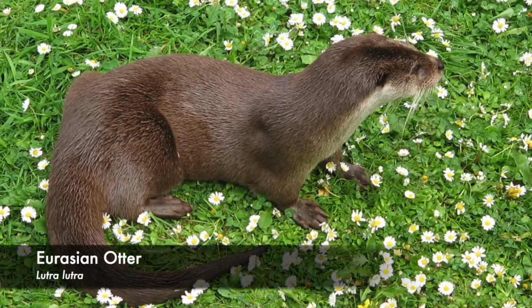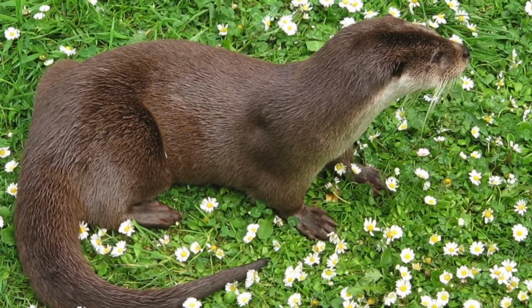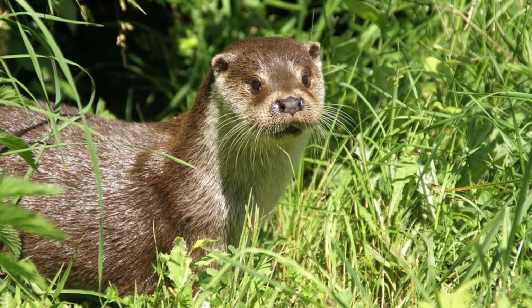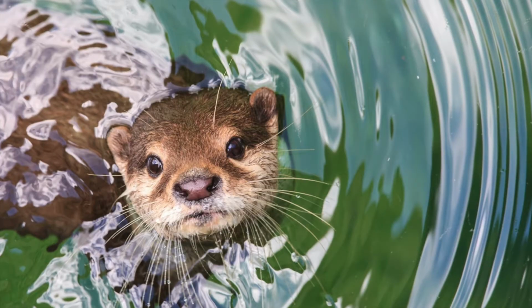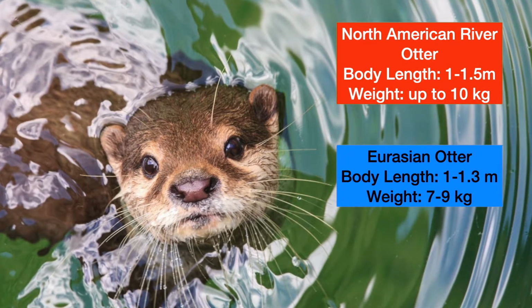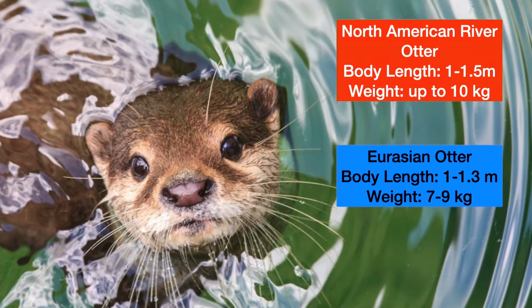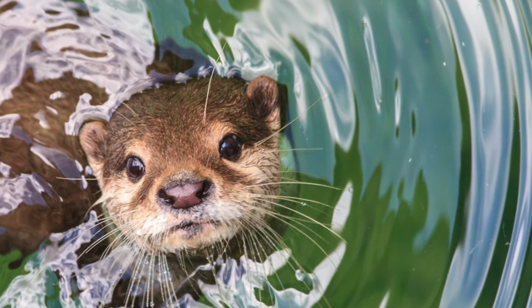It might not come as a surprise, but the Eurasian otter has quite the wide distribution. They can be found throughout Europe, eastern Russia and China, South and Southeast Asia, and even North Africa. Compared to the North American river otter, these guys come up a bit smaller. They're about 1 to 1.3 meters in length and weigh about an average of 7 to 9 kilograms compared to the 10 kilograms of the North American otter.